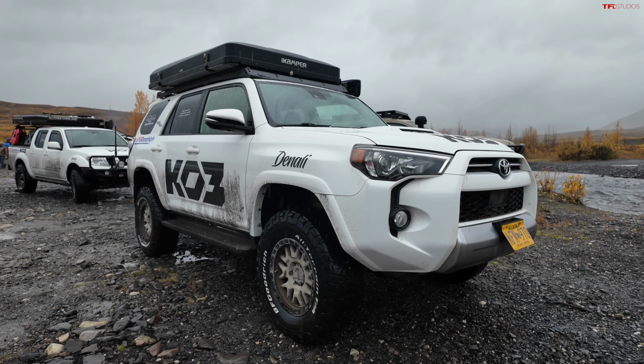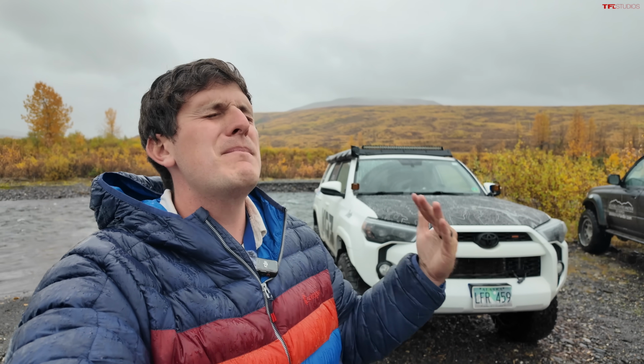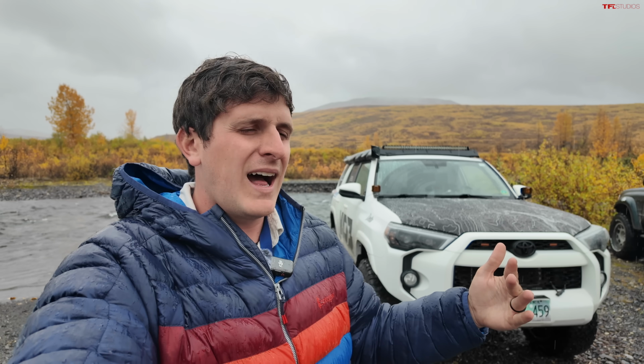So the general rule of thumb: I like to buy the most stock vehicle I possibly can. And yes, it may not look as cool, but I like to buy stock and then do the mods myself, because I know what I'm adding to the vehicle. I know who's adding what to the vehicle, because, let's be honest, not all these installers are going to be as quality as others.